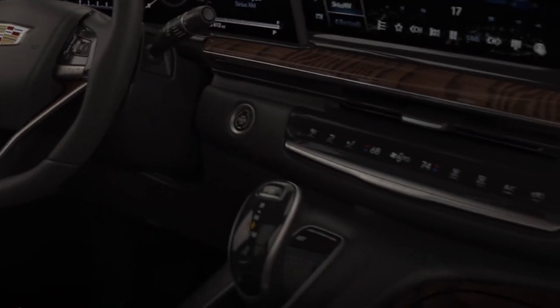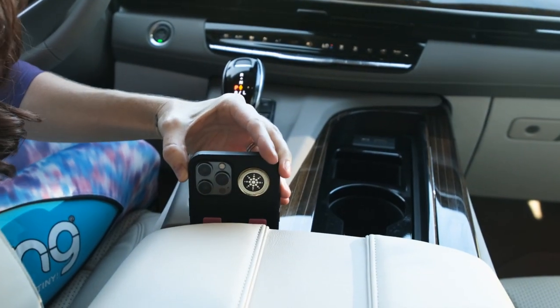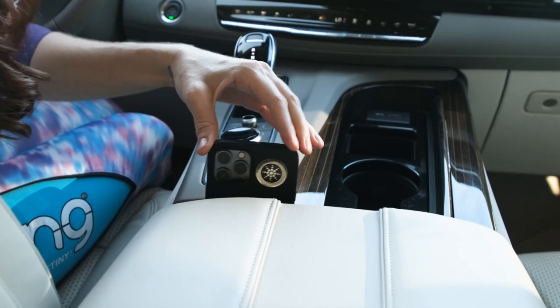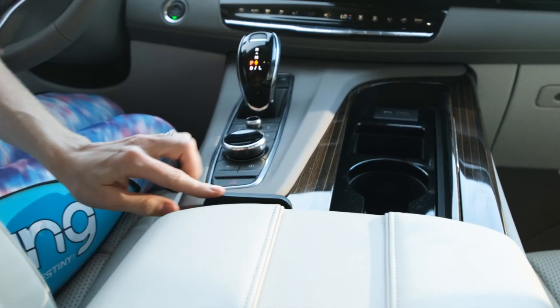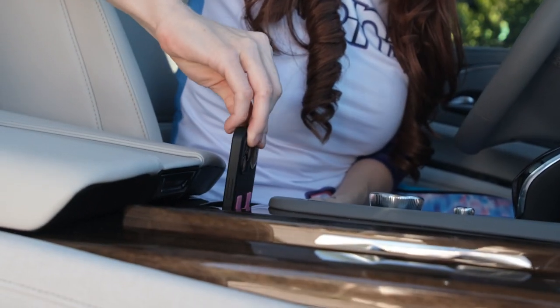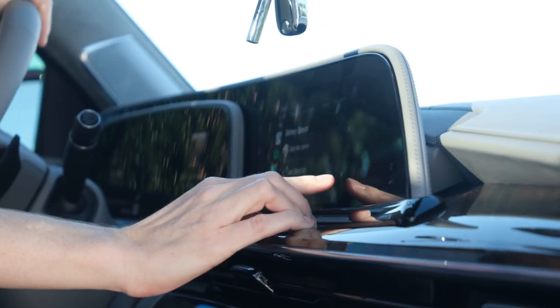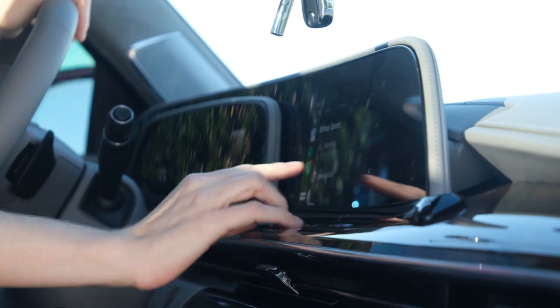iPhone chargers are super important for every car, so we have lots of different adapters here, but we also have a little compartment here. You just put your phone down and your phone charges away, and then you can connect to Apple CarPlay right here on the dashboard. I love the fact that this is tucked away and you don't have to be distracted by your phone or have any temptation to text while driving or anything like that, because as a mom, you have to be a super safe driver. I'm a huge advocate for safe driving.